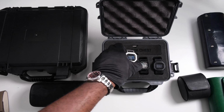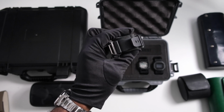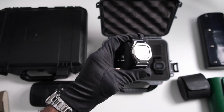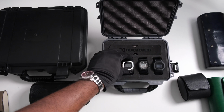And next we have this, which is a steel variant of it. So it was quite different to see G-Shock come up with the steel and rubber. I think this was one of the first to have a steel case, still in the same line of the DW series.